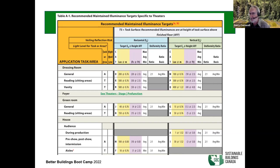We can put light fixtures in that will put little pinpoint spots of light down onto the floor. They're going to give great horizontal values, but lousy vertical values. Anybody who's done that trick where you hold a flashlight underneath your face to scare the living daylights out of your brother or sister, that's what happens when you have just lights pointing straight down rather than light spreading out to the sides.